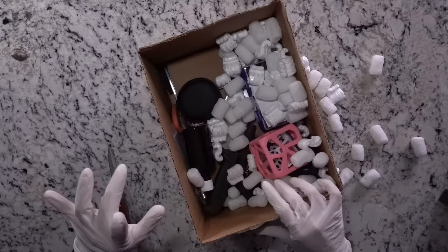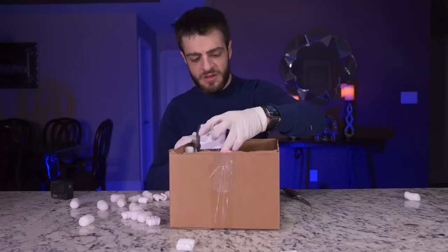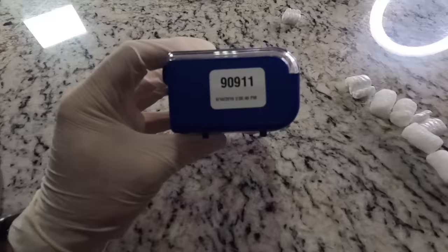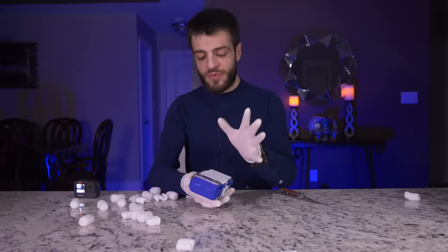The next item we're gonna be pulling out from the mystery box. We have a blue container here with whiteout on it. This is what it looks like on the overhead. Oh, on the bottom it says 90911. It looks like there's a date on it. 9/10/2019, 356/46. We're gonna go ahead and check what's inside this blue container.